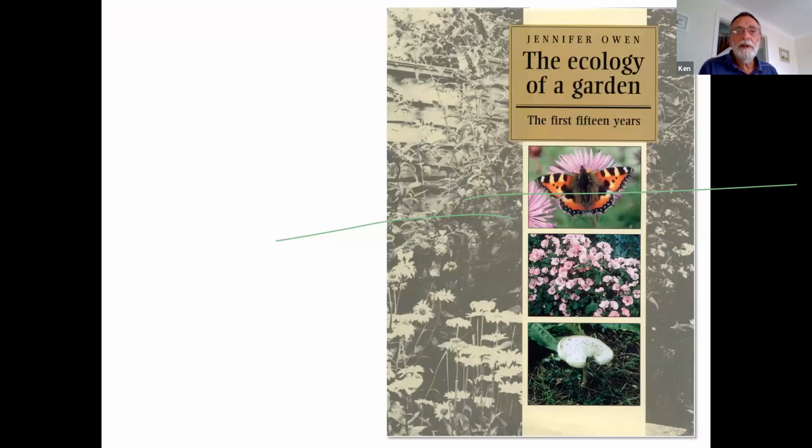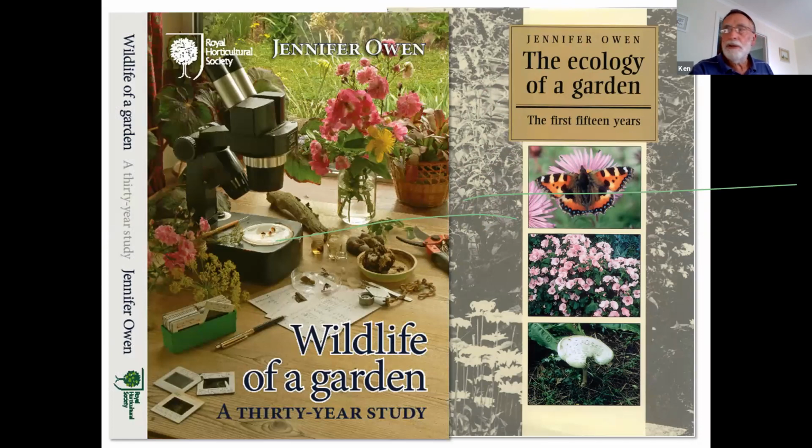After she'd been doing it for 15 years, she wrote this book, The Ecology of a Garden, the first 15 years. And then she carried on for another 15 years, and she wrote another book, Wildlife of a Garden, which was published by the Royal Horticultural Society, which includes the whole 30-year story. Jennifer Owen was really the first person in Britain and one of the first people in the world to appreciate that there actually was wildlife in gardens, lots of wildlife in gardens, and that it was actually worth studying.